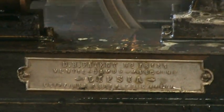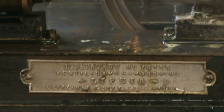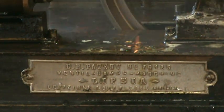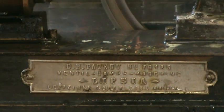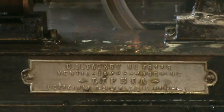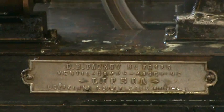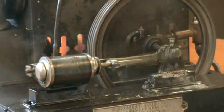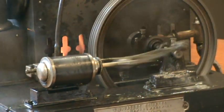Very impressive looking nameplate, which gives its model name Lipsia, but doesn't mention the manufacturer. Speed's beginning to pick up a little bit now. Now that it's warmed up.